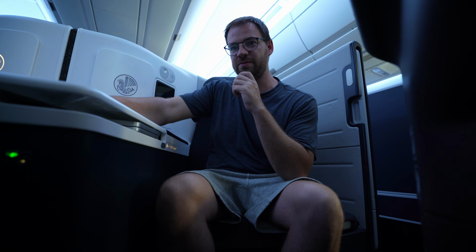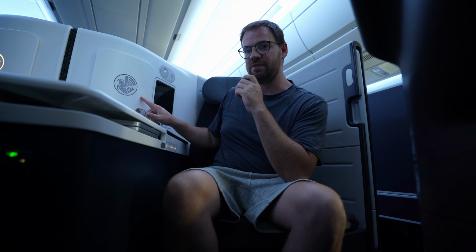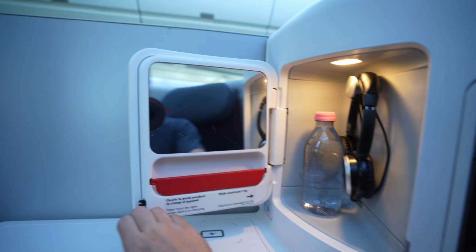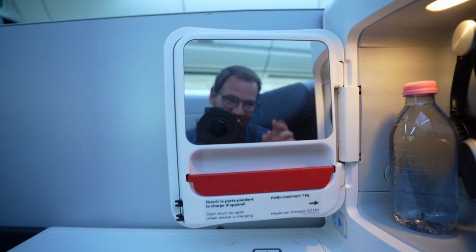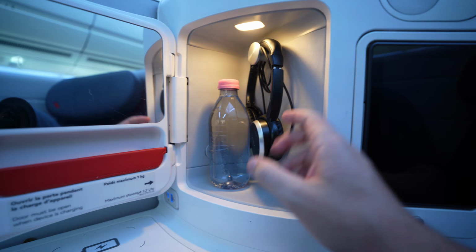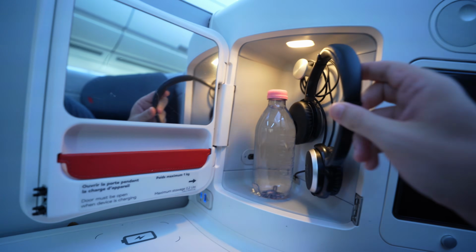Then you have your full purpose table over here. You have a little cubby for headphones, mirrors, and whatever else you can fit in there. There's a water bottle in there now, but there's not a whole lot of space compared to the last one. I was able to fit a lot more in the last one, to be honest with you.